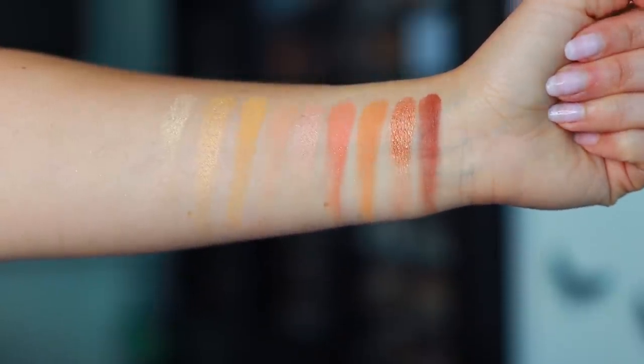These are the most basic colors that are in a billion other of their palettes, but those have better quality than these. I don't know what's up with the inconsistencies, but I wasn't moved by this color story to begin with. I just happened to grab for it. It was a newer item. I was like, okay, let me test this new palette out. And again, mattes were weak. Shimmers didn't adhere to my eyelids.